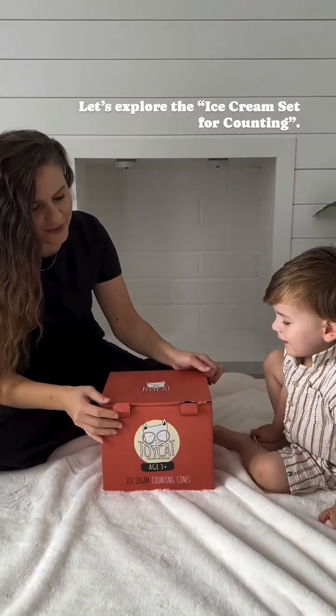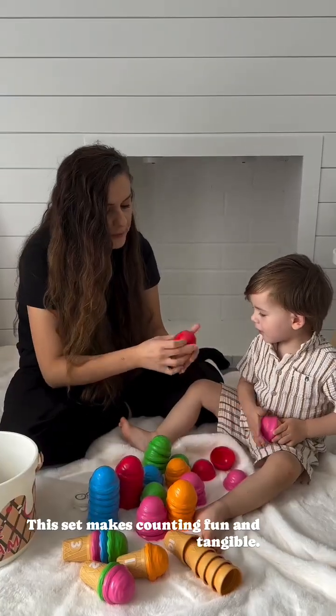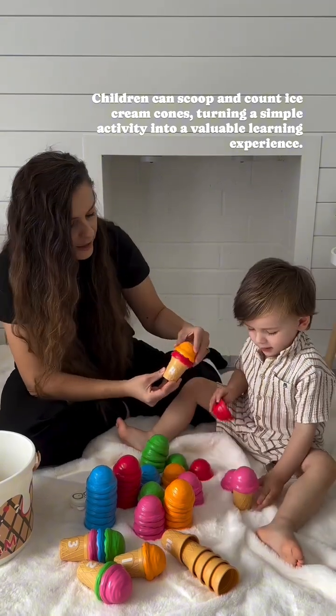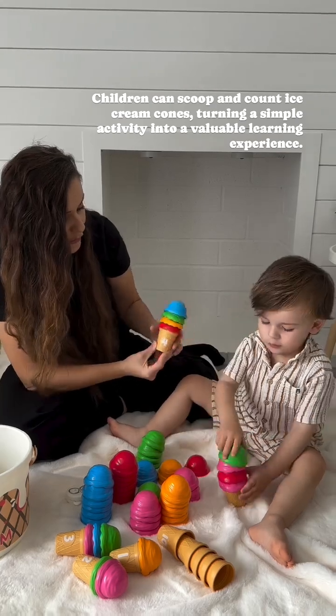Let's explore the ice cream set for counting. This set makes counting tangible and fun. Children can scoop and count ice cream cones, turning a simple activity into a valuable learning experience.